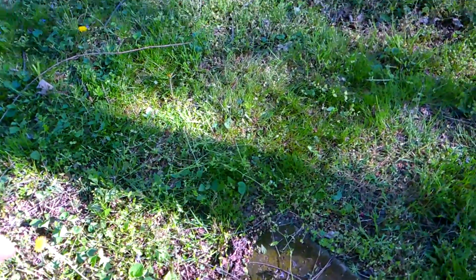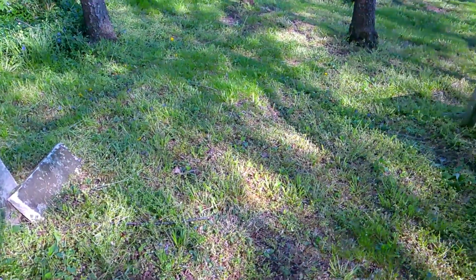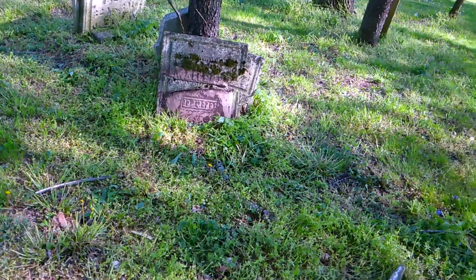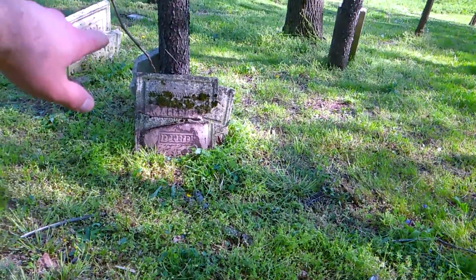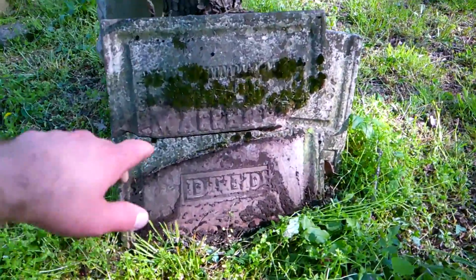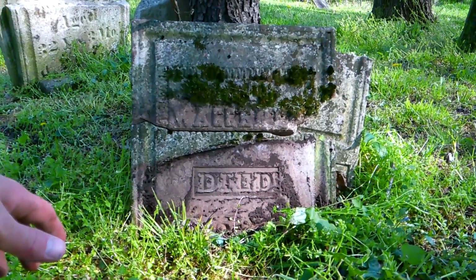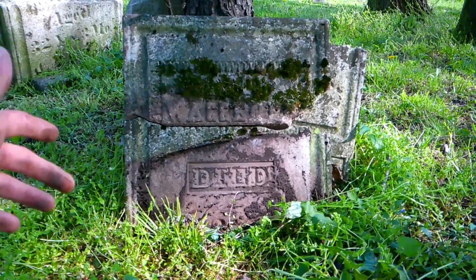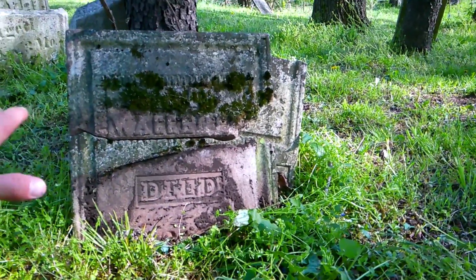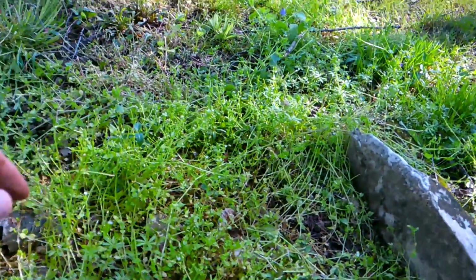Another base. First off, we have these, just markers. Then we get over here with these stones and this broken base, which probably belongs to this. I did this a little bit ago. I don't know. It looks like W-A-G-G-E-N, wagon. I think all that belongs to the same stone. And possibly this base here, possibly.